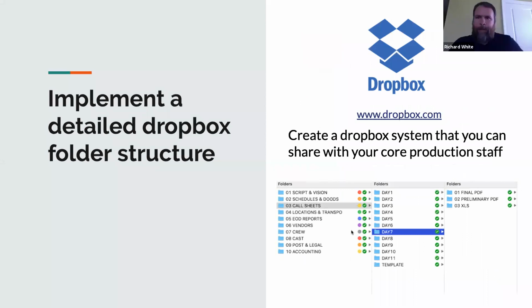Okay. So moving on to Dropbox. I know a lot of people use Dropbox. A lot of people use Google Drive. I personally have a love affair with Dropbox over Google Drive only because I've had issues scanning stuff into Google Drive. I don't know if anybody else had that issue.